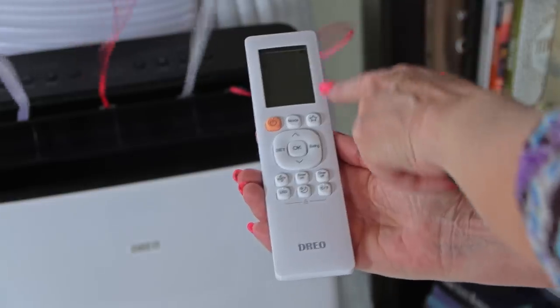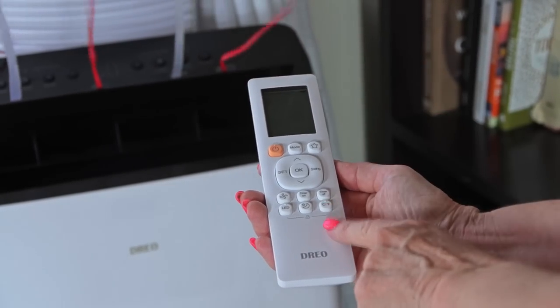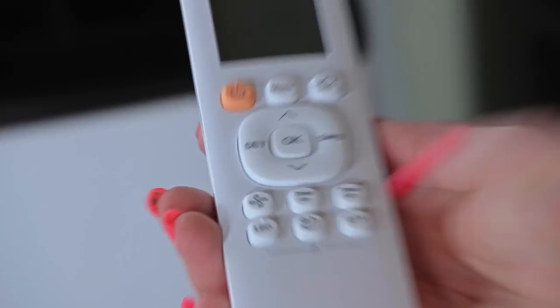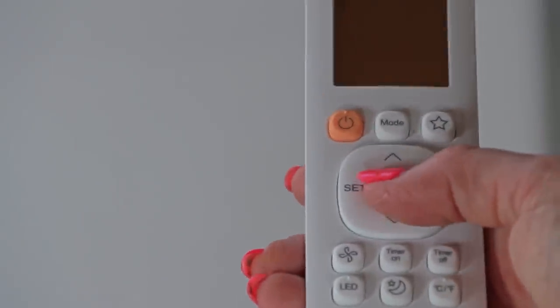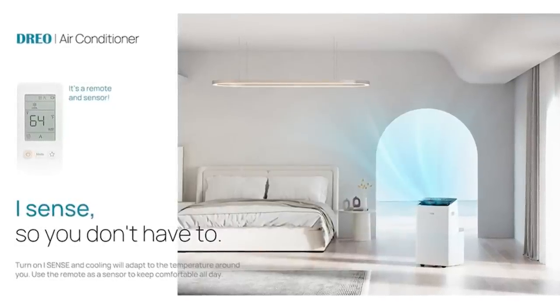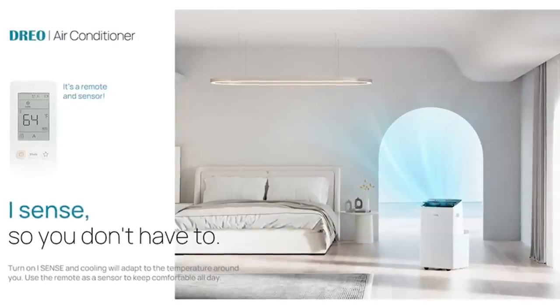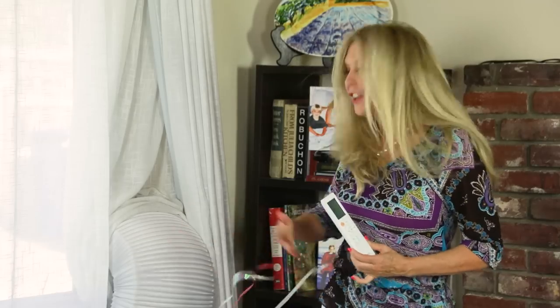That's cool. And the Dreo remote control does the same things I just did on the top manually, but Dreo has thought to put a special iSense feature on the remote control. You point it to the air conditioner and you press a set button, and then you press okay. When the iSense is enabled, the remote control serves as a remote thermostat. That allows for precise temperature control at its location. And that really makes sense because, of course, the air around the air conditioner is gonna be cooler because the air conditioner is right here.